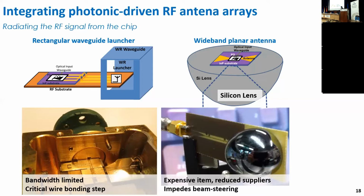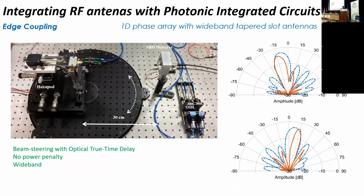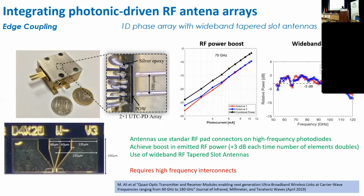So what have we done? Integrate the antennas. Actually, we are developing this, indium phosphide with the antennas. This is with edge coupling. And we have used this to increase the emitted power, with wide bandwidth. The problem is that we have a 1D array. It does beam steering, so you can steer the beam, but it's in one direction. And you have to rely on this RF substrate to get an efficient emission.